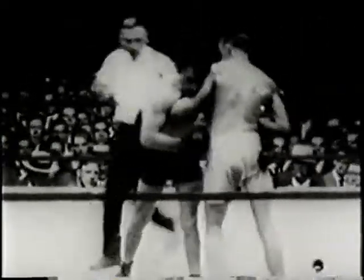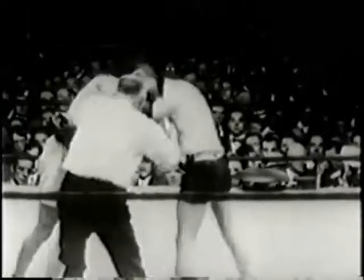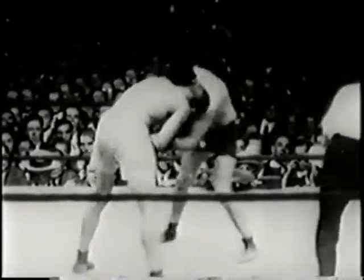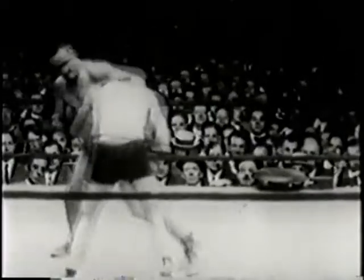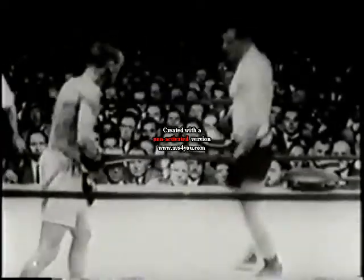Watch Gibbons feint, and then both men exchange solid punches. Both Gibbons and McFarland are using every clever trick in the book. And again, round 9 is scored evenly, with both men demonstrating why they are considered two of the greatest fighters in the history of boxing.